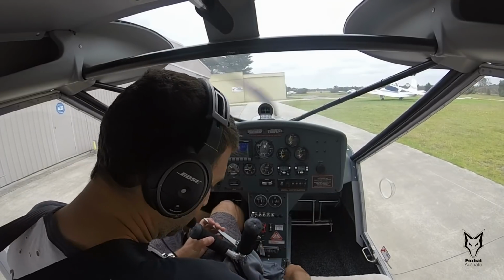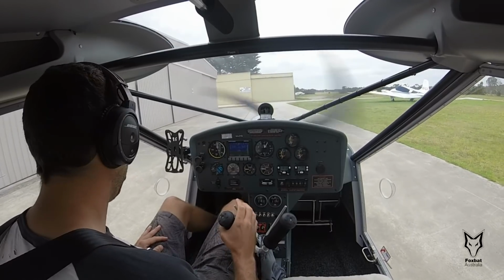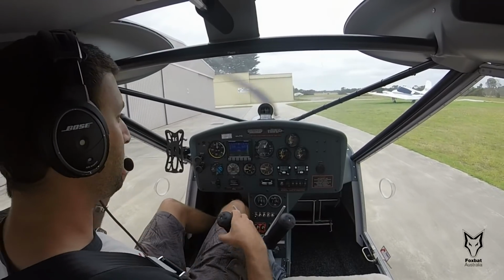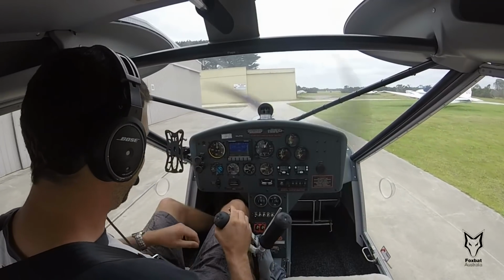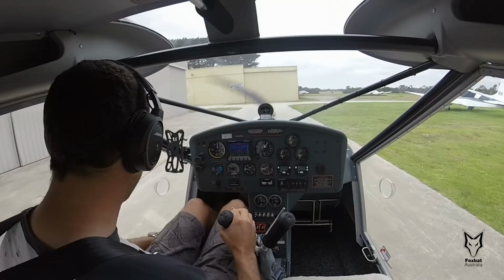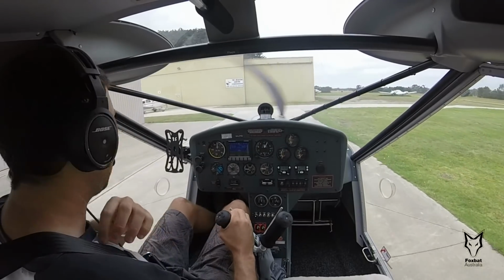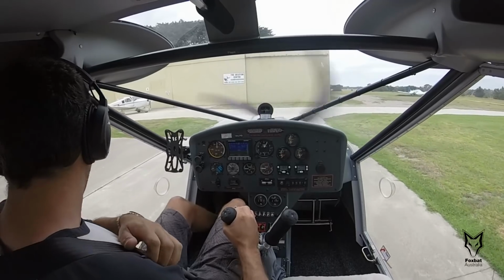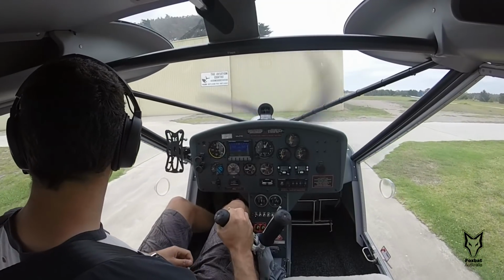I released the brake. Let the airplane roll. Look at the brakes. Working all right. The weight of the propeller is about 10 kilos more, so it's quite a penalty on an airplane that normally weighs about 310 to 320. However, if you're really after the climb performance, it does make a good difference, which you'll see soon.